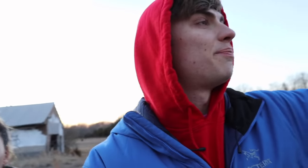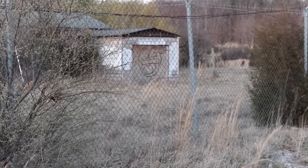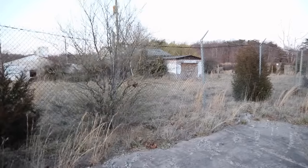Yeah. And there's even more buildings back here, Sharers. Look at this one. Look, there's like a scary smiley face in that building. Oh yeah, there's some sort of smiley face on that one. It's all boarded up, and you gotta climb the fence. I wonder why they fenced this one off. That seems kind of scary to me.